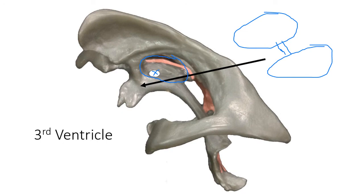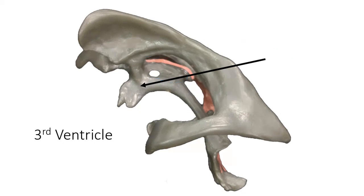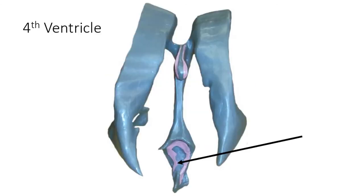So this space here is going to be our left thalamus. We can't see the right thalamus, but it's on the other side here. So all this is the third ventricle here. The third ventricle drains down into the fourth ventricle, and that's what we see here. There's the fourth ventricle. The fourth ventricle almost looks like a diamond.